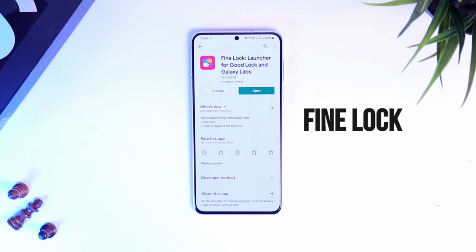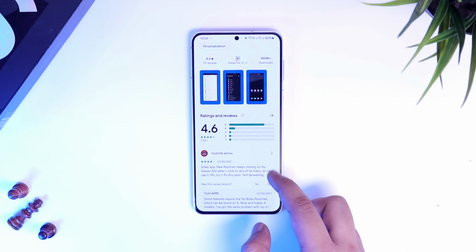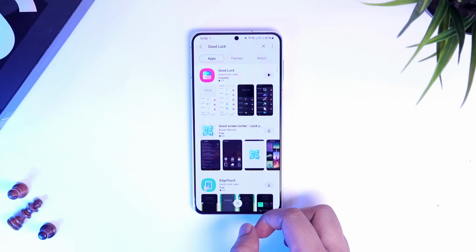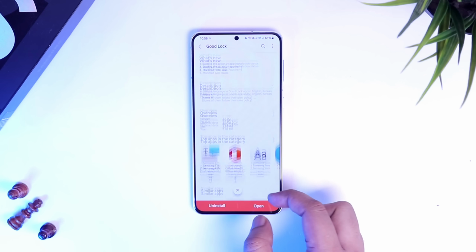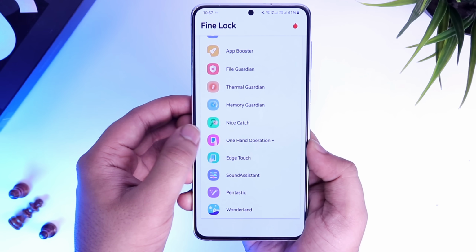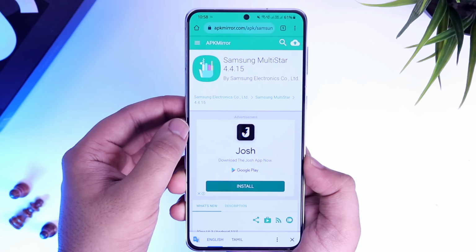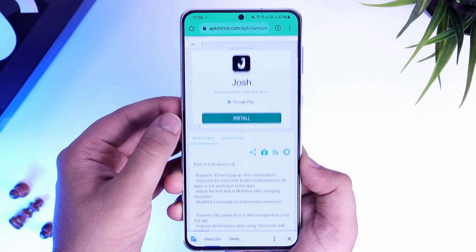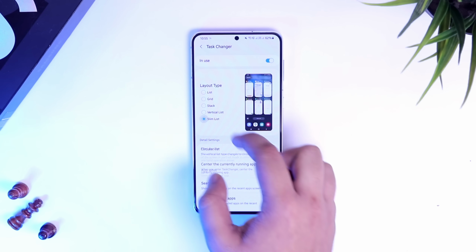Alright, finally we have FineLock. This is one of the best alternatives that you can get for the Good Lock application. If you are using a Galaxy device and for some reason you are unable to find Good Lock in the Galaxy Store, then you can go to your Play Store and download FineLock. Now, unlike the Good Lock application, all the modules that you see here are not pre-installed. So you need to download each and every module separately from a website called APK Mirror. Once you are done installing the modules, then you can start using them without any issue.